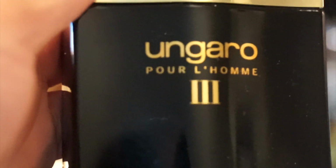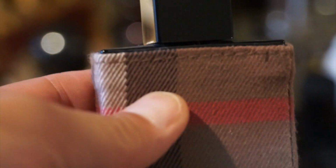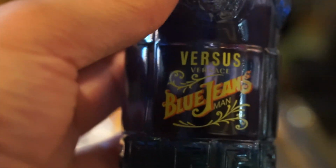Lomani's AB Spirit, a cheapie, but still pretty decent musky fragrance. Ungaro Pour Homme 3, a rosy masculine scent, not too big on the rose. There's a little booziness in there too. And then we've got here Burberry London. Everybody knows this one. Blue Sugar, because it's really sugary. Versace's Versus Blue Jeans is very similar, and I thought of Blue Sugar from Aquilina, both Italian companies.